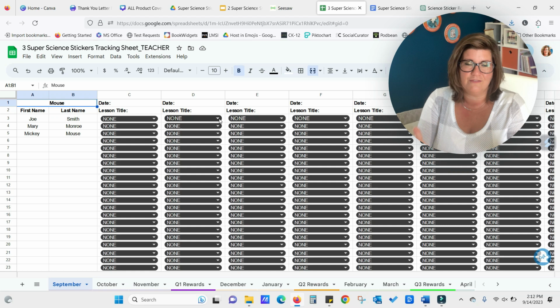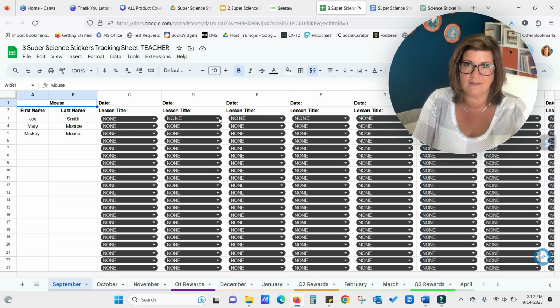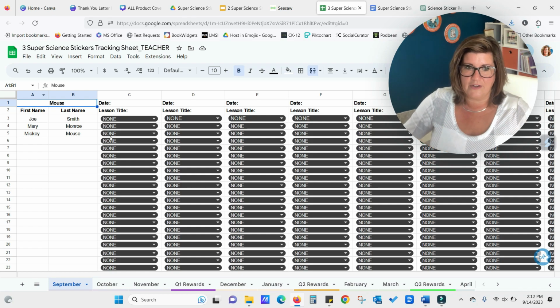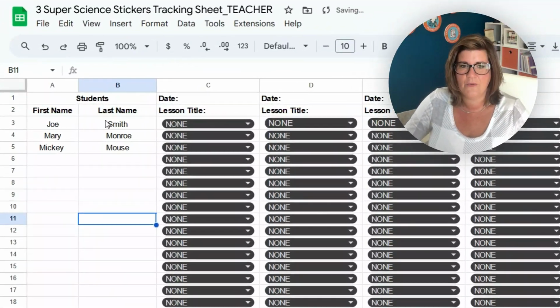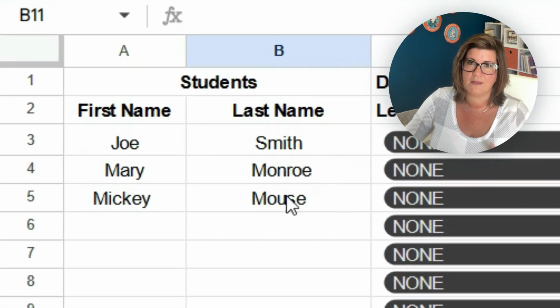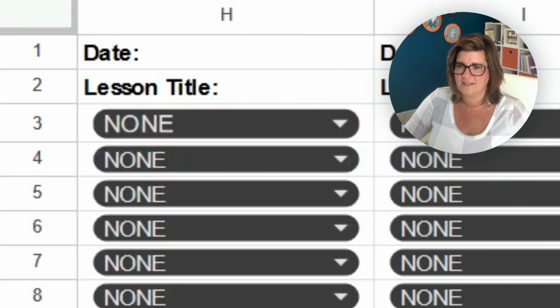It's very active learning oriented, so these are not going to align with lecture-based notes that you're delivering, where you're talking to your students, but action-oriented lessons. What I have here is, this is supposed to say student name, students. On the left-hand side, we have student name, and of course, these are fictitious names, Joe Smith, Mary Monroe, and Mickey Mouse. And then across, for 30 days, this is the month of September, I have the date and the lesson title.